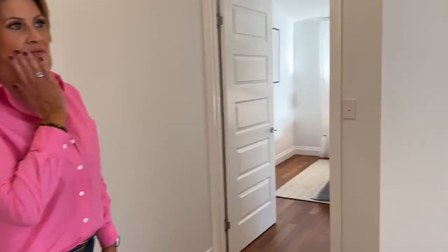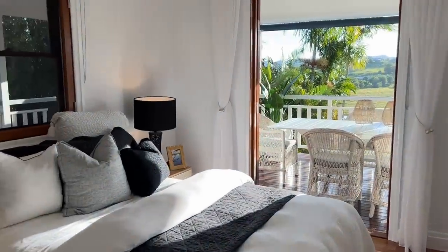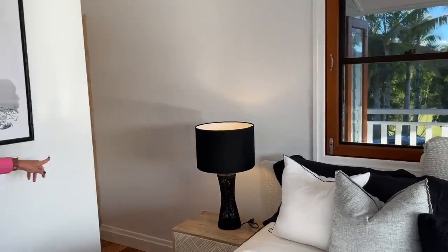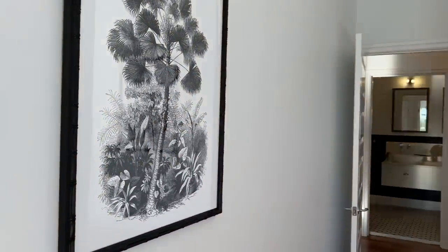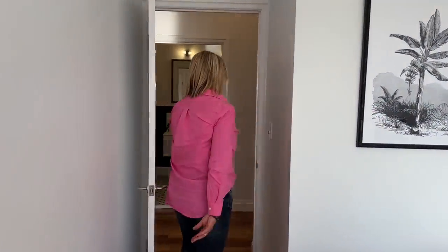Another bedroom here. Nice high ceilings. All have ceiling fans, and again, you've got the robe around the corner, so it's identical to the one that we just showed you in the bedroom before. There's screens on the windows. And I know quite often you guys ask about the screens, so these are actually security screens. So it'll keep the bugs out, but also you've got that extra layer of security so people can't just cut the netting and get into the house.